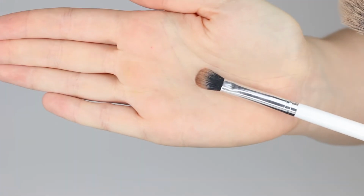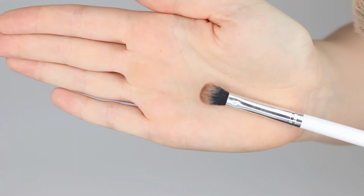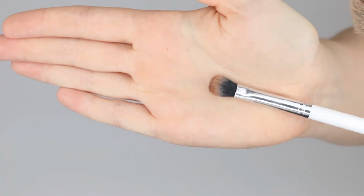And then for my eyes, I went with the Colourpop blending brush. Now I went with this one because it is quite a tapered blending brush. I can pack on color with one side, and I can use the point to blend in the crease, and I can use the edge of the corner to do some outer corner details.